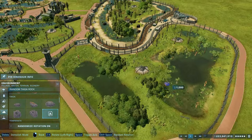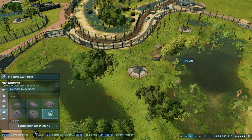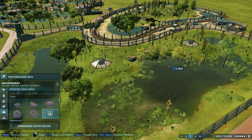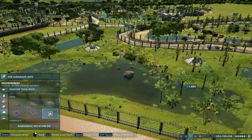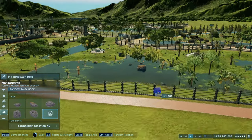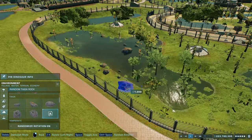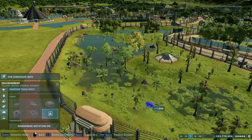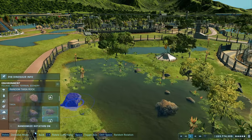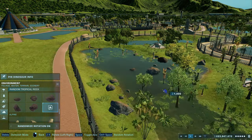And let's go ahead and do some taiga and some temperate. Let's go ahead and add it. And I love this thing. I don't have to be switching around, randomize it, which is pretty cool because we don't want a really materialistic or human-made looking habitat. We want to make it look natural, which is what we're doing here. It's a really great tool that they added. And let's switch over to this darker rock over here, mix it with these two.